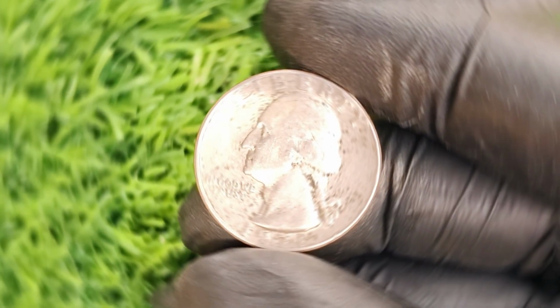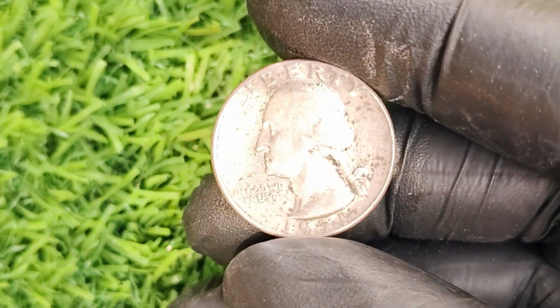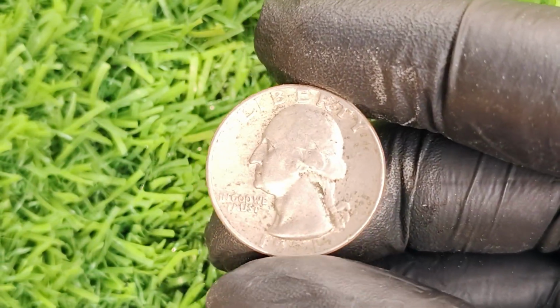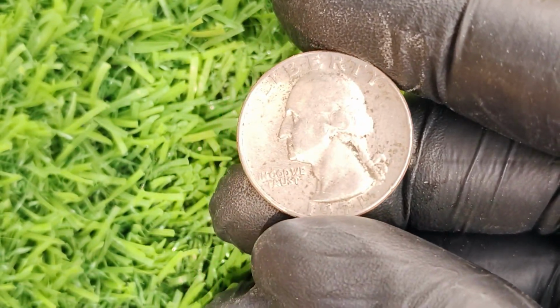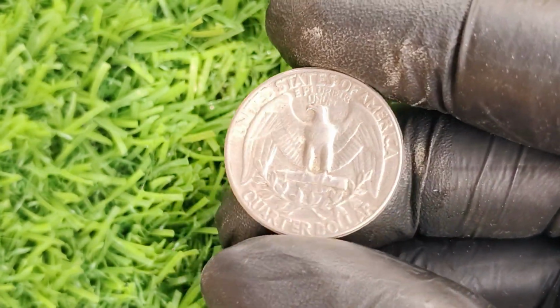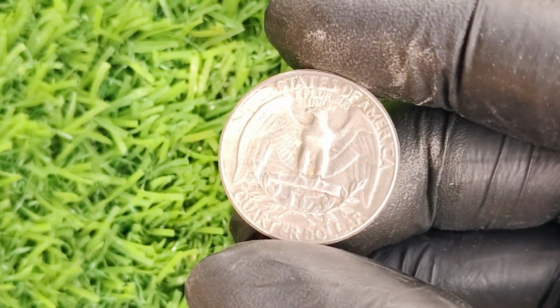Stick around, because today we're talking about the legendary 1971 no mint mark Washington quarter, what makes it so dang valuable, how to spot one. And yes, I'll share my own personal coin collecting mishap that still haunts me to this day. So grab a cup of coffee, or maybe a magnifying glass if you've got one handy, because we're going deep into the world of hidden treasures that could be hiding in plain sight. Alright, let's dive right in.